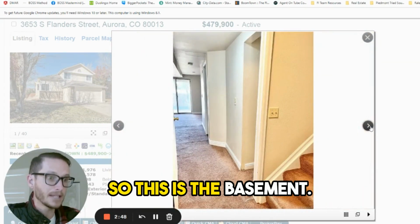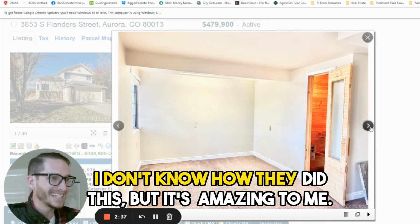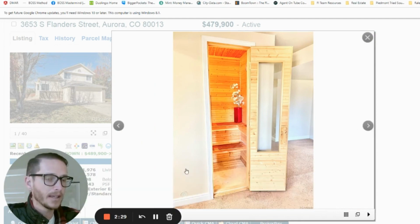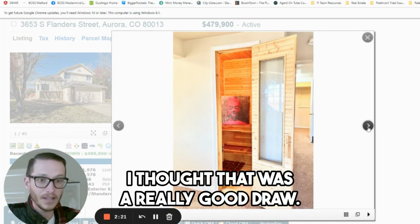So this is the basement. Here, it's all carpet, which I don't really like. But here, this is a sauna. It's a sauna, like built in. I don't know how they did this, but it's kind of amazing to me. It probably fits 2, maybe 3 people, but definitely 2. It has the hot rocks right here. You can kind of see it right here, but I thought that was a really good draw.